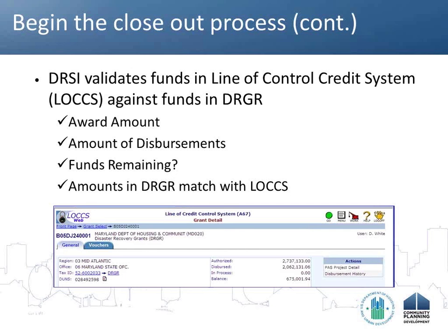So now's the time to say these are the funds that need to be adjusted, and this is where they need to be adjusted. Is it in the admin? Is it in planning? Is it in activity? Is there a draw that maybe they were in the middle of during this implementation, that didn't come over smoothly in DRGR? So we can reconcile. We work with this, and we get these numbers straight, and then we start the paperwork.